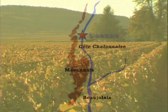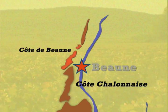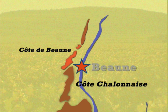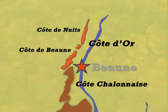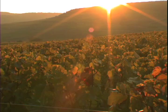The search for terroir begins 5 minutes from downtown in the region known as the Côte de Beaune, or the Slopes of Beaune. While the Côte de Beaune is known for both excellent white and red Burgundy, it is Chardonnay that reaches its highest potential here. Just north of the Côte de Beaune is the Côte de Nuits, a region where the Pinot Noir grape reigns supreme. Together, these two areas comprise the region known as the Côte d'Or, the Slopes of Gold, the most famous little strip of vineyards in Burgundy and possibly even the world.